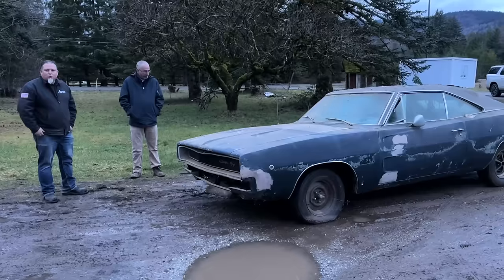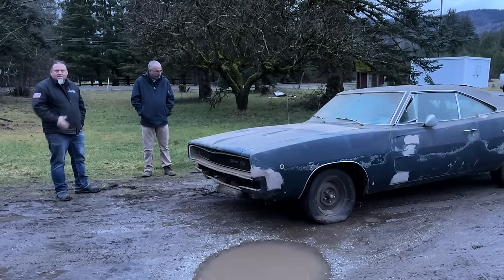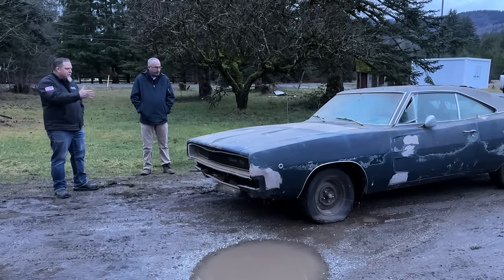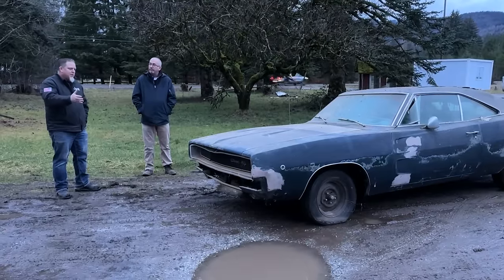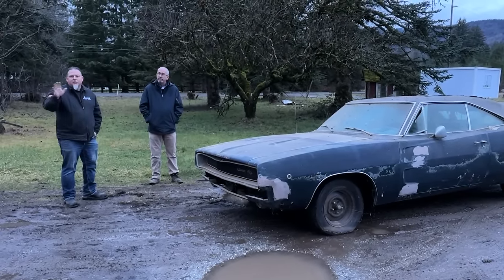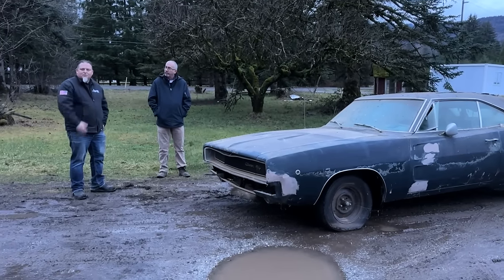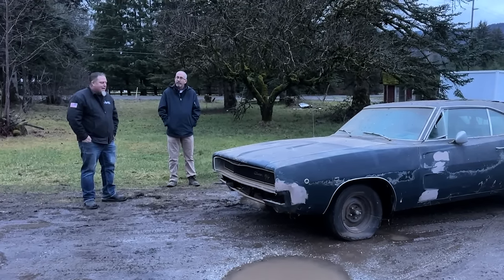we've at least pulled 200 Chargers, chasing them. And this is the very first 440 four-speed that we've bought. 68. Yep. Sorry. 440 four-speed that we've bought, and to get it in this color is pretty cool. Super, and numbers matching. Yeah, numbers super matching.